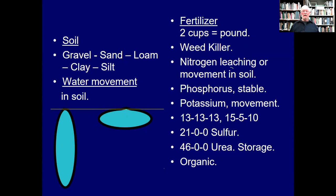Nitrogen leaches in the soil. It moves. On the teardrop on the left, in that sandy soil, if you spread your nitrogen out, you water it in, and it starts moving down into the soil. Then if you get a large rain, the large rain can move it further and further down. And if you get a lot of large rains, it can eventually move it down to where your plant roots can't get it. So in that sand, we want light applications, but more of them.